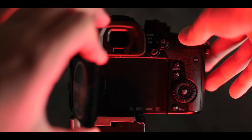So we've compared photo, we've compared video. Let's talk about some of the other features that might make a difference when you're purchasing either a GH5 or a Nikon Z6. Now, one of the big things, especially if you're vlogging like I do or creating YouTube videos, my GH5 has a fully articulating LCD screen. So I'm looking at myself right now on the LCD screen as I watch this video. I can flip it around, do whatever I want to.